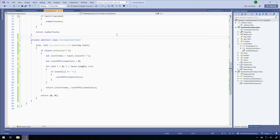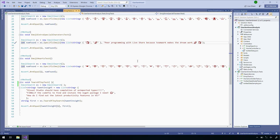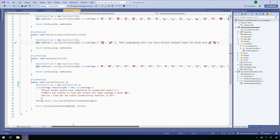Really, really cool. And we also have this new global tool called .NET Format. And this actually formats your entire solution, and you can run it in the command line. And since it is global, you can add it to your CI/CD pipeline. So that is pretty awesome. So I'll just show you how that works.